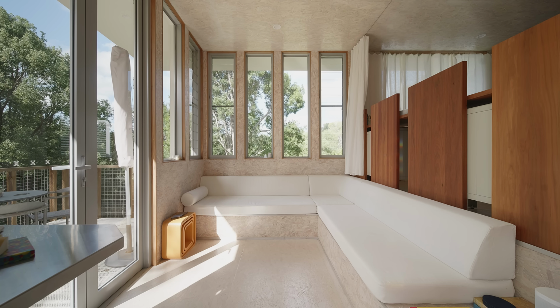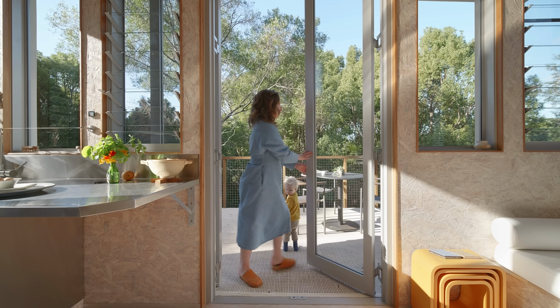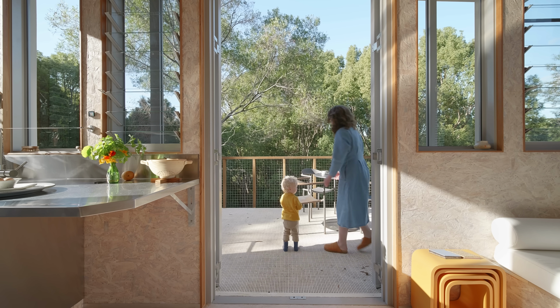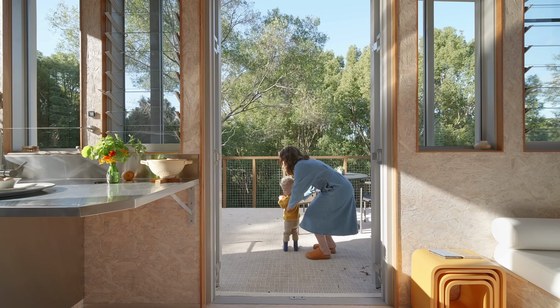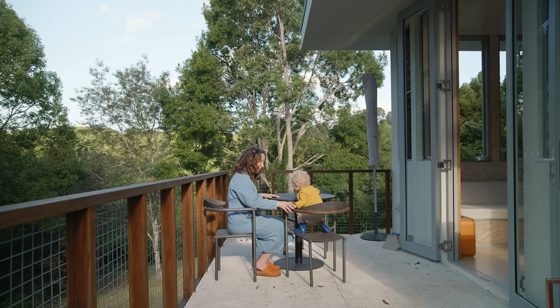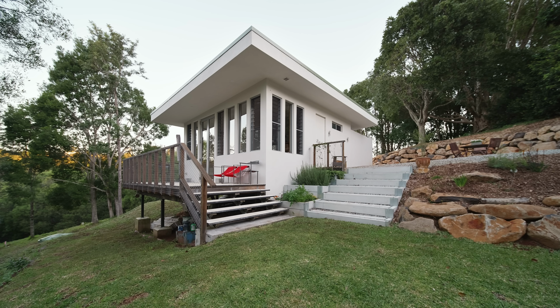Leading out from the living space, we have these beautiful tall French doors which we mostly keep open because it's just such beautiful weather here, beautiful environment. The deck is FRP, which is painted the same colour as the exterior render. And there's a round metal table and 4 vintage steel chairs, as well as 2 stainless steel and canvas sling chairs which we had custom made.